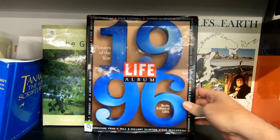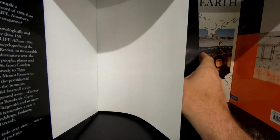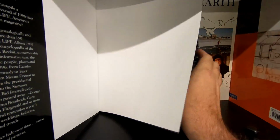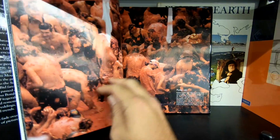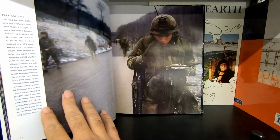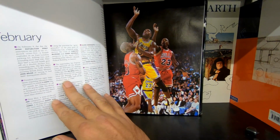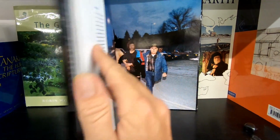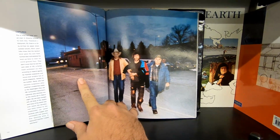I always love seeing stuff like this too, this Life album from 1996. These are always fun to flip through because it reminds you of news stories that you forgot about, and there are really pretty photographs in it. It's like there's a big old tomato fight there. Oh look, there's Michael Jordan, Magic Johnson, and Dennis Rodman all in one picture. And then, holy crap, that is Ted Kaczynski, the Unabomber. Apparently 1996 is when they finally caught him.